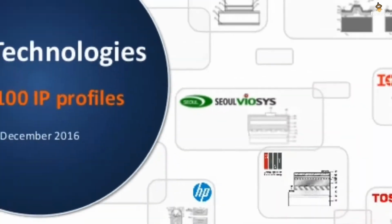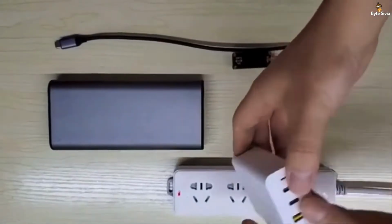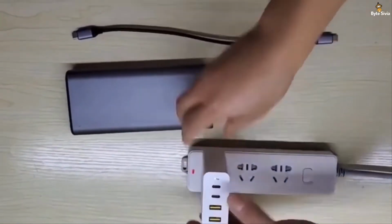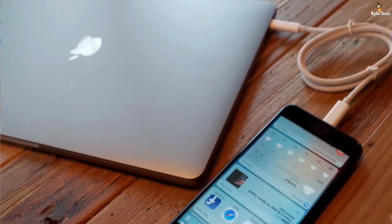advantage of GaN technology. Hyperjuice features 2 standard USB ports, and 2 USB Type-C ports, meaning that you can charge anything from an iPhone to a MacBook, all at the same time.